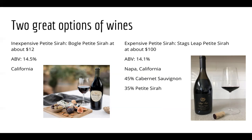And just another fun fact for you guys, if you're looking for cheaper versions of Petite Sirah, they're usually made in Lodi, California. And you can find great value wines from $10 to $20.